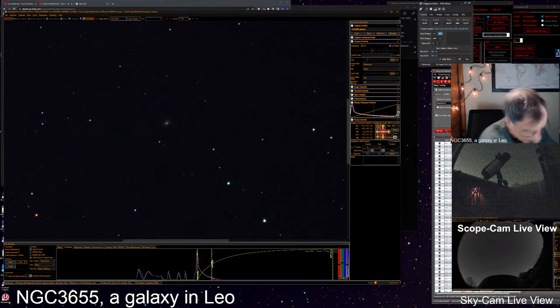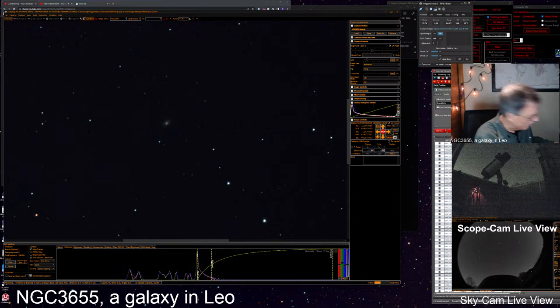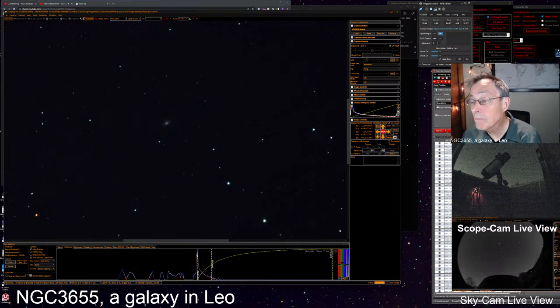NGC 3655 is on page 129. Yep, that's about the same picture we have. He says it's extremely small and dim galaxy, difficult to see, think stellar fuzzy. It's a one arc minute wide fleck of hyperfine light. Use averted vision under a very dark sky. You might see some concentration of light in the core. And that's it. Now let's see if we can pick up anything else.